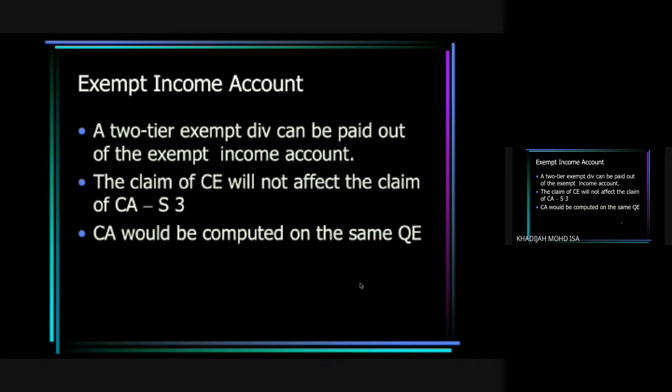And the claim of capital expenditure under ITA will not affect the claim of your capital allowance under Schedule 3, and CA will be computed on the same QE. Remember, it's just an additional allowance given to you. You have the capital allowance first in order to derive your statutory income. And then from the statutory income, we are going to compute what the ITA is and how much actually goes into your exempt account.